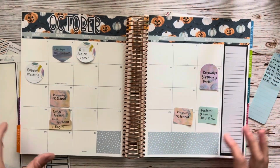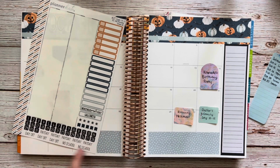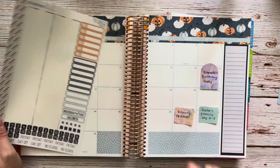All right, so there's those. I love this color in this kit. Love it. All right, so now that I have all the big stickers down, I'm going to fill in all the date dots, and I will speed that up because it can be a process, and come right back.